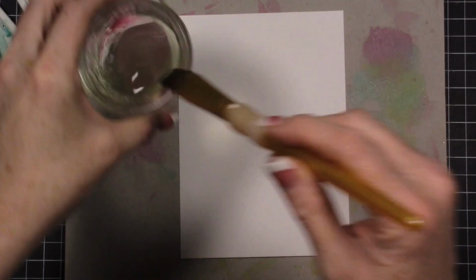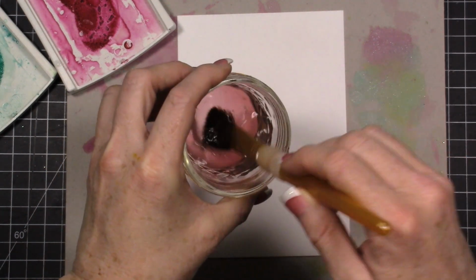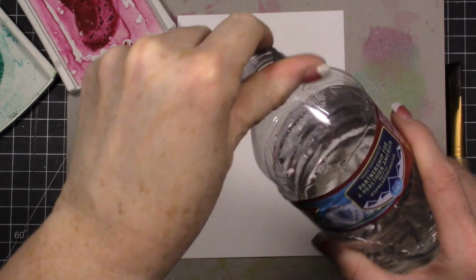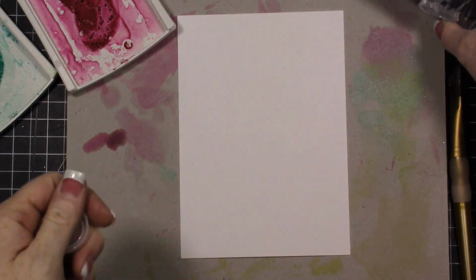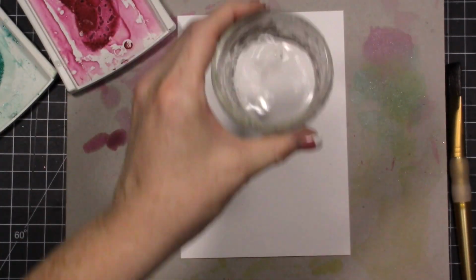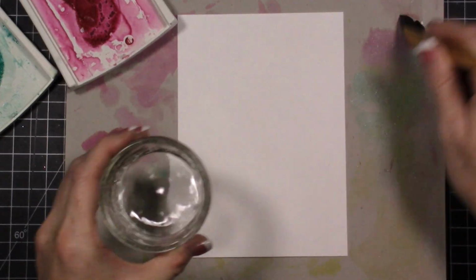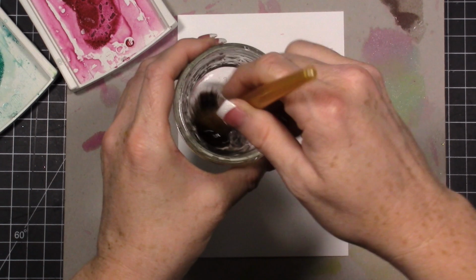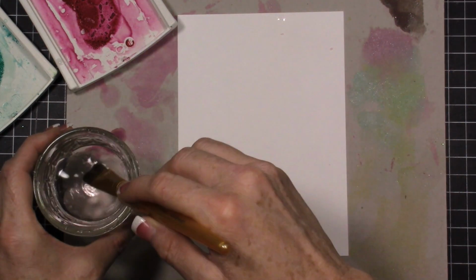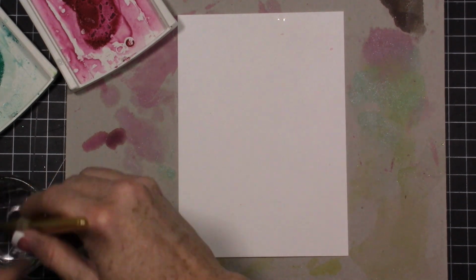So let's get started. The first thing I'm doing is, and I probably should get clean water. A little tip for you, I just keep a bottle of water in my craft space, so I don't always have to run to the sink, and I just literally threw that water right out the door. Don't do that if your craft room is in the living room. Don't throw the water into the living room, but you guys know what I mean.